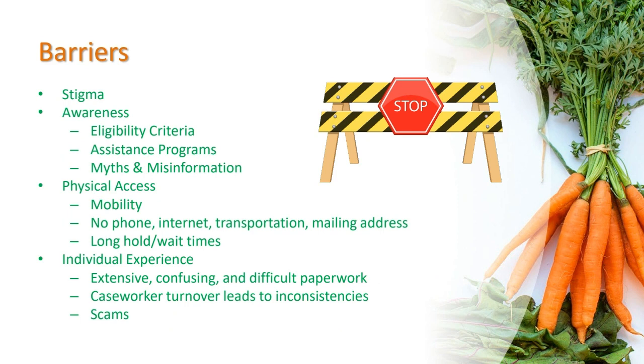Barriers. I know it looks daunting. That's because it is, and it's unfortunate. There are always going to be barriers with anything, especially with the federal or state government at that level. So stigma. Nobody wants to do it. Nobody wants to go into a DCS office or state office. It's not something that people look forward to doing. You know what's going to happen when you get there. It's just a long process, or it can be.